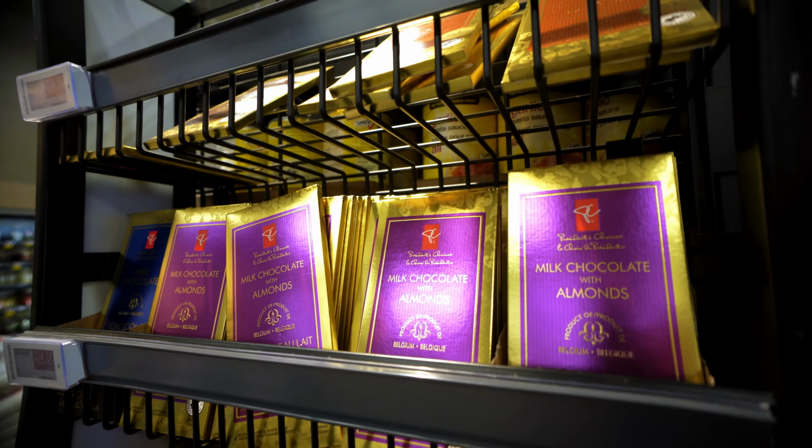My backup, if there wasn't enough chip flavors, was going to be to try all the different kinds of chocolate. Kind of sad that I won't get to do that now.